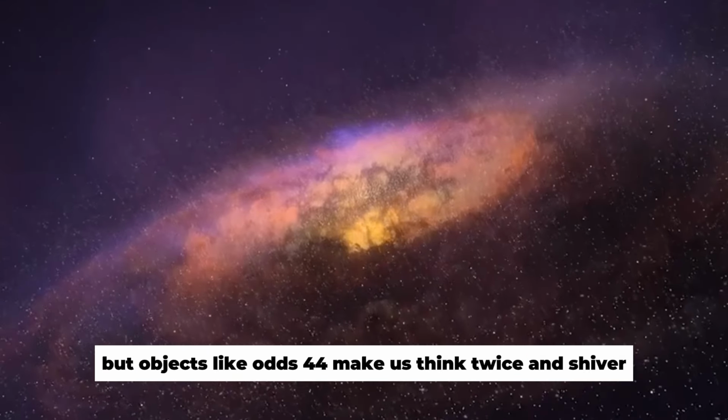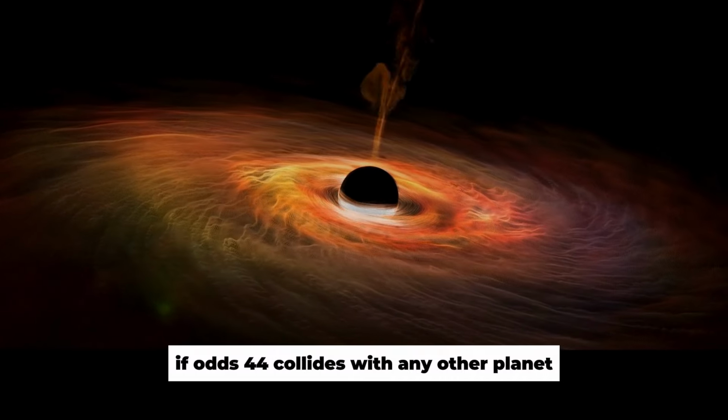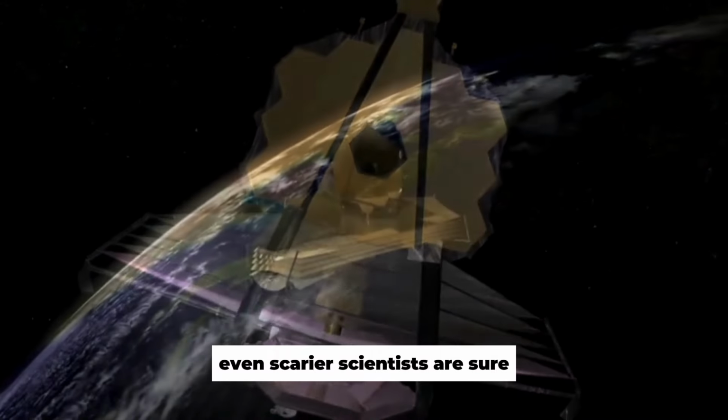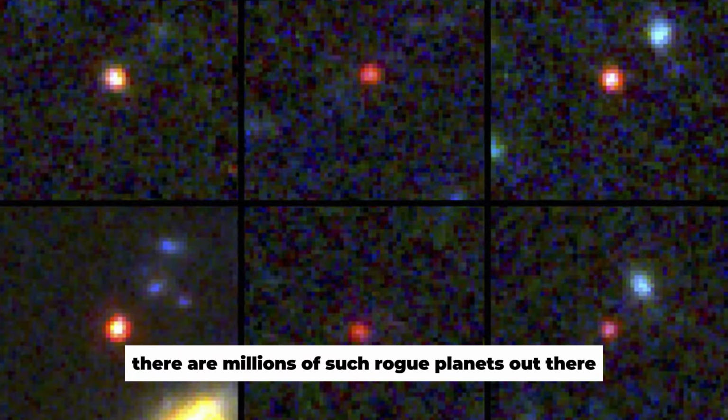Given its gargantuan size and mass, if OTS 44 collides with any other planet, it would utterly destroy it and continue floating as if nothing happened. Even scarier, scientists are sure there are millions of such rogue planets out there just waiting to be discovered.